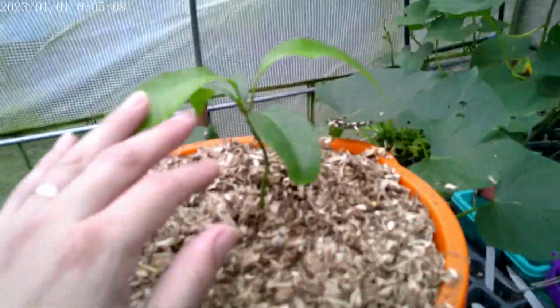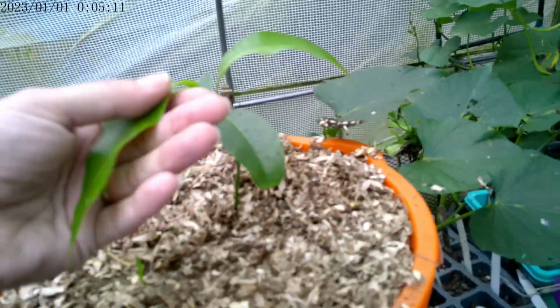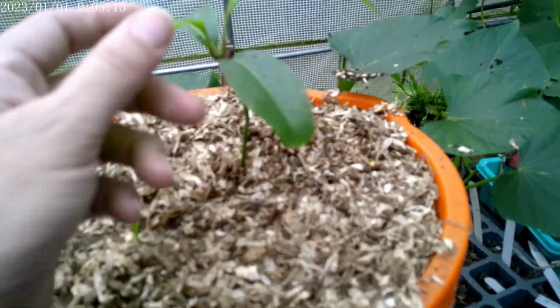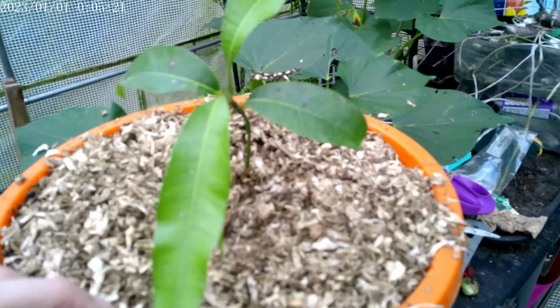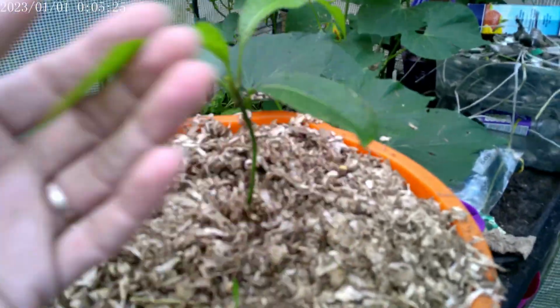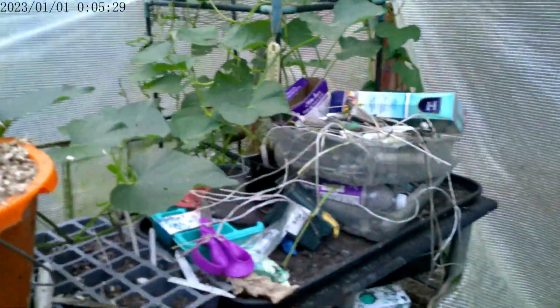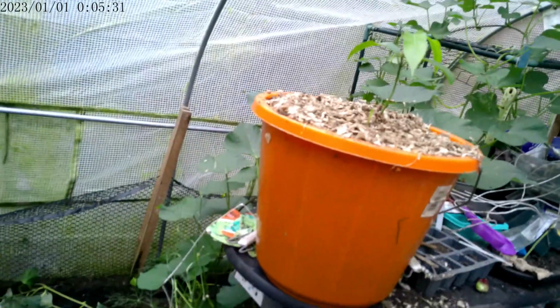So they're only small holes, thankfully. But that is basically my son's mango. We bought some mangoes, and my son took one of the mango pits out, and here we are. He's growing it. I always let my kids try and grow things. It's fine if that's what they want to do.